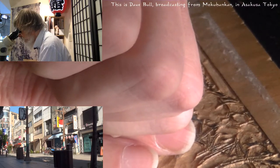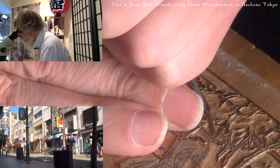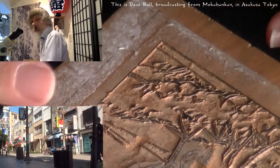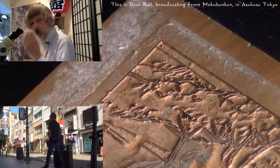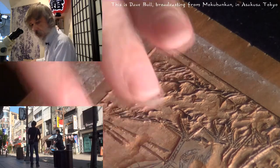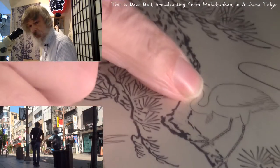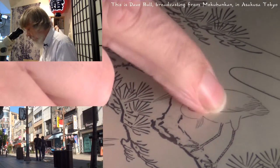Once this block is finished, and this is now going to be really quite soon, we've got just the calligraphy left to go after these crane legs are done. The next step normally after the key block is finished would be to prepare color separations and color blocks, but that won't happen right away because there's going to be sort of two key blocks for this print. There's the darker lines, and then the bodies of the cranes are going to be embossed. But that's another kind of key block.